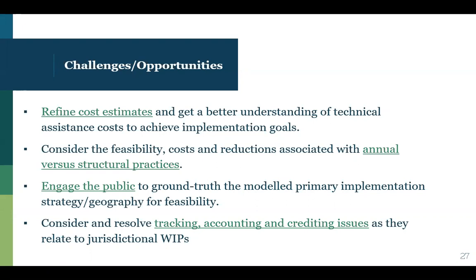Again, because this is a standalone Conowingo WIP, any BMPs that are implemented as part of the achievement of the goals here need to be tracked and accounted for separately from the phase 3 jurisdictional WIPs. We can't double count practices that count towards the Conowingo WIP, or at least the credits for those practices cannot also be counted towards the Chesapeake Bay phase 3 WIP. So we need to be able to track, account, and credit those practices accordingly.